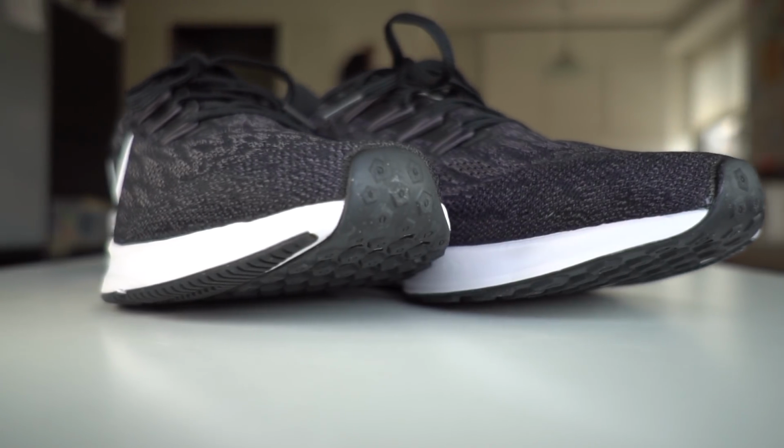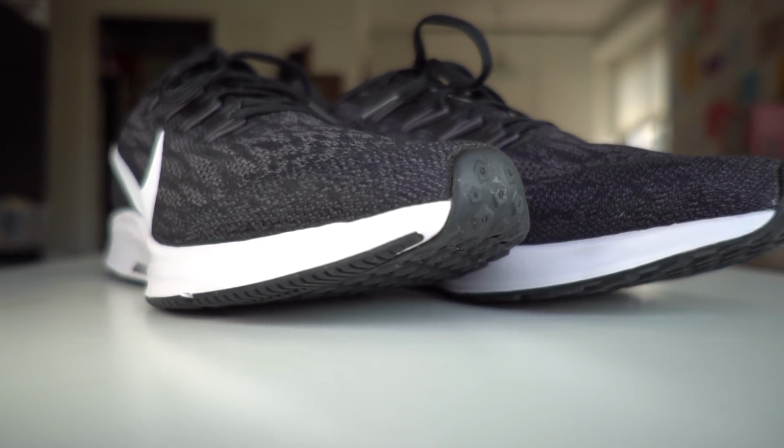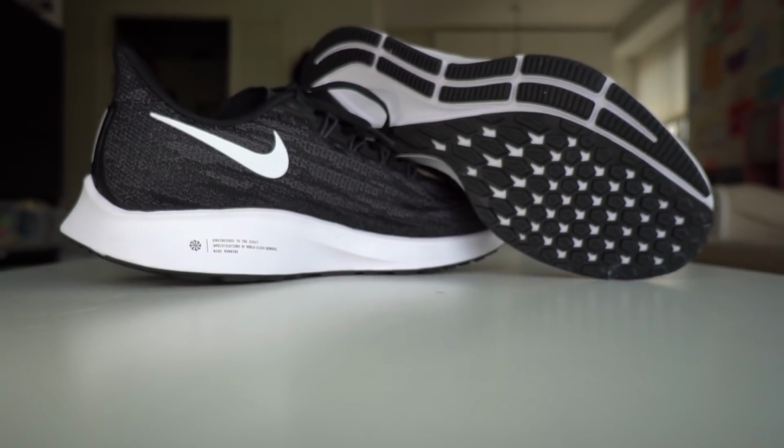And the other problem that I had with last year's upper was that the toe box seemed really cramped. Now, when you look at this shoe, it looks like it's following the pattern where Nike shoes have really shallow toe boxes, but this material is stretchy, and I don't know if they've changed the footprint of the shoe to make the toe box a little bit wider, but I didn't feel any of the squishedness that I felt last year.